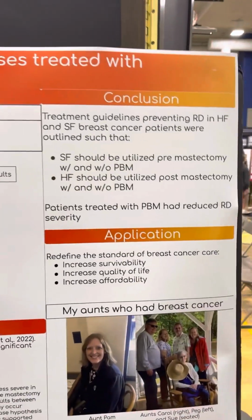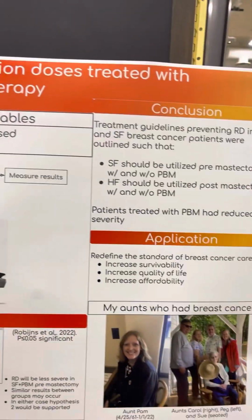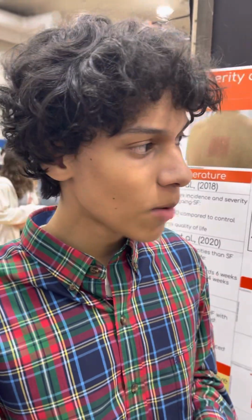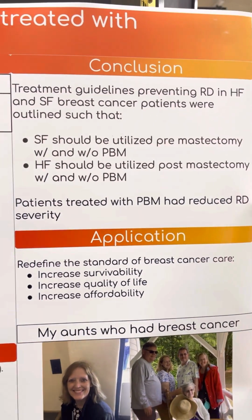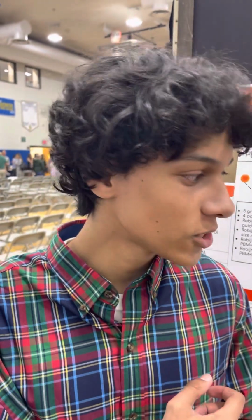Treatment guidelines for the prevention of radiation dermatitis in both hypofractionation and standard fractionation will be developed such that standard fractionation should be utilized pre-mastectomy with and without photobiomodulation, and hypofractionation should be utilized post-mastectomy, with and without photobiomodulation. Patients treated with photobiomodulation may have reduced radiation dermatitis severity. The application of this study is quite major, being that it should redefine the standard of what breast cancer care looks like and what the future of breast cancer care can look like.